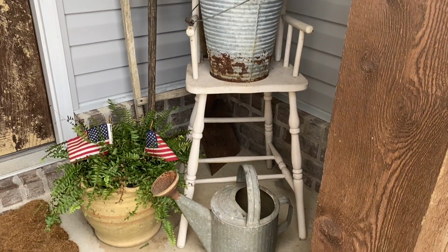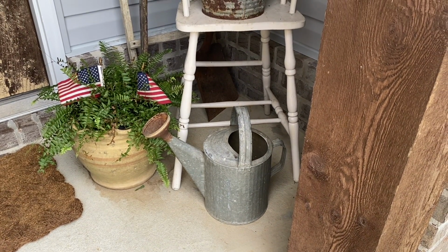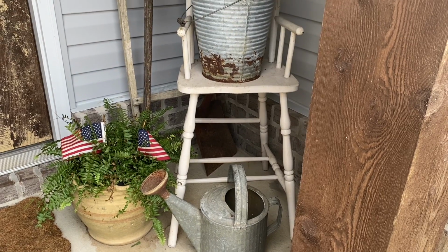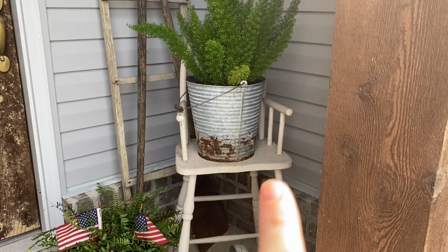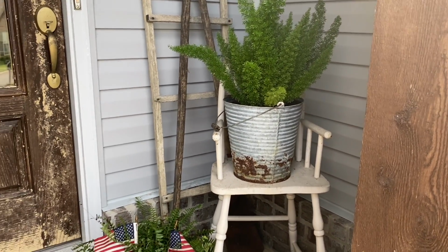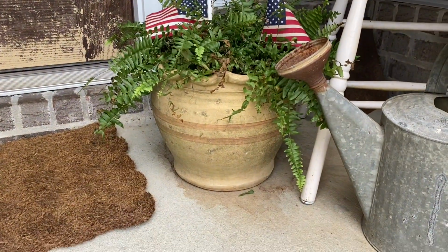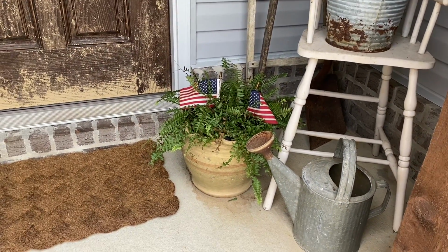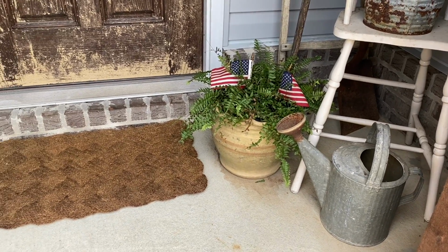And then over here, I have this really pretty old watering can that was a find from Rustic Relics. This adorable baby high chair that came from Angie Barnett, and my sweet Aunt Penny gave me that little bucket, and I have my really pretty fern there. And down here, I've got this beautiful old pot that came from Angie Barnett as well, and it has a dying fern in it. Y'all, I promise it's going to be so much better for the fall.